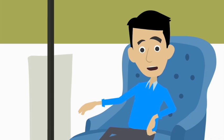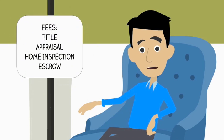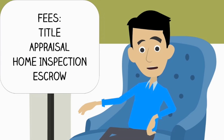So what are closing costs, you ask? Those are the various fees for the services and processing necessary for you to purchase your new home and for you to take out your new mortgage. Some of these fees could include title fees, your appraisal, home inspections, escrow fees, or setting up an escrow account for your taxes and insurance.